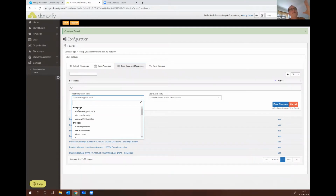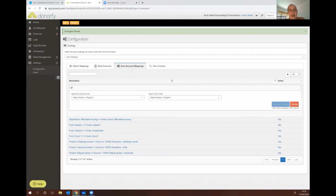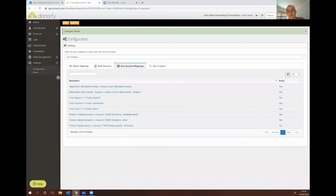It depends how you use campaigns in your organization, but if you are what I would call a campaign addict, and you're a campaign addict in my eyes if you are using these for a lot of different things and have got hundreds of campaigns set up, you're probably not going to want campaign to be a driving factor in your Xero integration. If you have got hundreds of campaigns, probably you're going to use the products and the funds and the departments as your key drivers on this integration, because otherwise every time you set up a new campaign, you're going to start having issues with the integration, potentially needing additional settings set up.